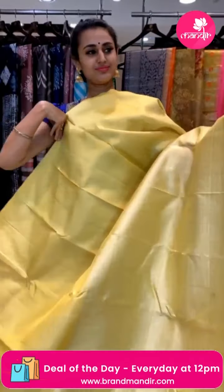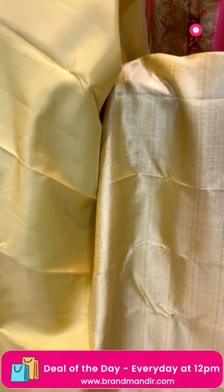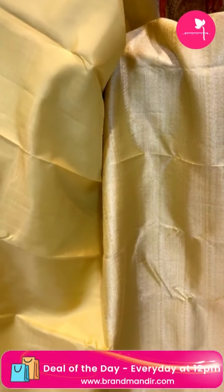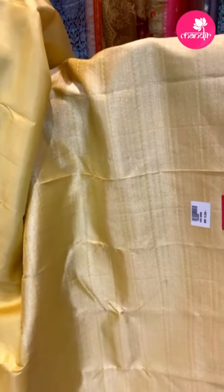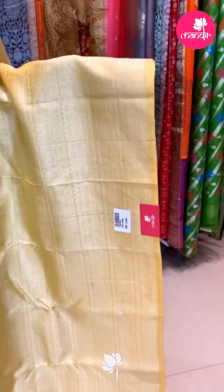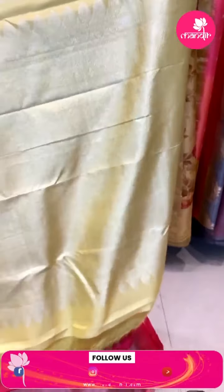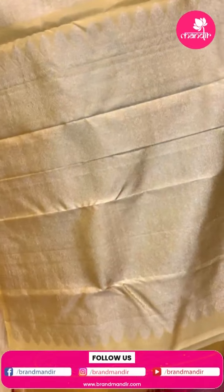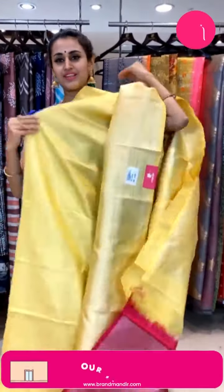So now moving on to the next saree, which is in the color lemon yellow. It's a beautiful one. Coming to the body, it's plain with floral and leaves and lines. And it's borderless. And the pallu is beautiful brocade. And here comes the blouse, which is contrast. So I'll give you the pricing and the contact details of this one.